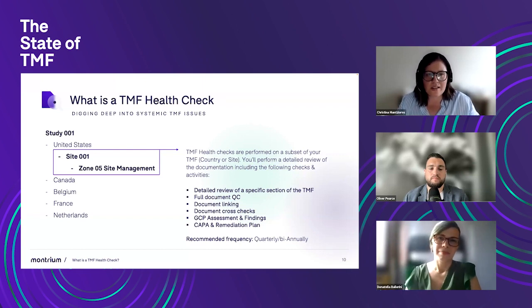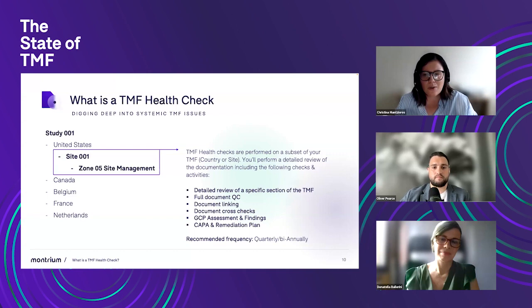But it was really interesting reading the output of that project because it shed a lot of light on how complex the cross-referencing of documents can be. So, in this example, where we're looking particularly at a site and the documents within Process Zone 05, you can think of a simple check, or what seems like a simple check, where you want to make sure that everyone who's listed on the delegation log, so all of the site staff, has been trained on everything related to the study, on relevant study materials.